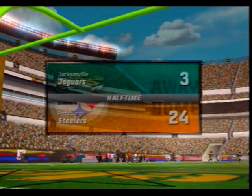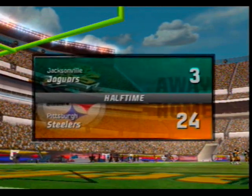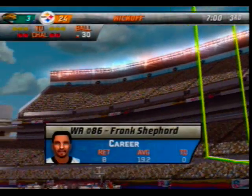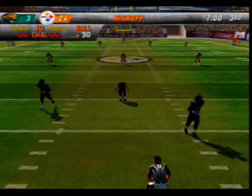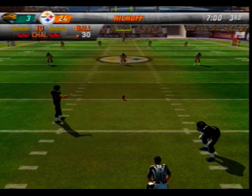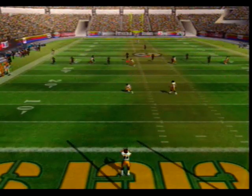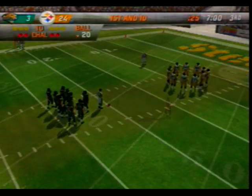So after the first two quarters of play, the score is 24-3, Steelers. The Jaguars, 3. Shepard. He's back for the kickoff as we take a quick glance at his return numbers. Number 50. Looks like he's just about ready to kick this one off. This one is fielded by Shepard. This team has played well and had a solid first half. And now they find themselves in great position to win the game.